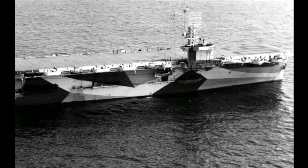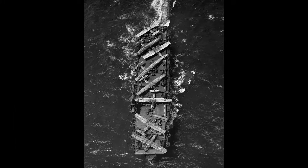Here, on the 8th of July 1944, Thetis Bay is on her way to Naval Air Station Alameda with inoperable aircraft, PBY Catalinas, Hellcat fighters, and a Duck amphibious biplane.